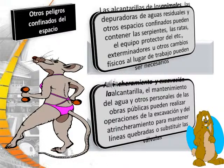Animals. Sewers, wastewater treatment plants, and other confined spaces can contain snakes or rats, etc. Protective equipment, exterminators, and other physical changes to the workplace may be needed. Trenching and excavation. Sewer maintenance workers and other public works personnel may perform excavation and trenching operations in order to service broken lines or replace valves.